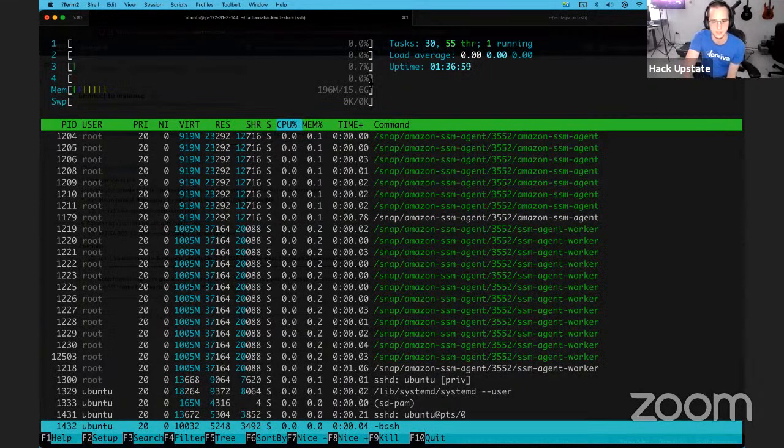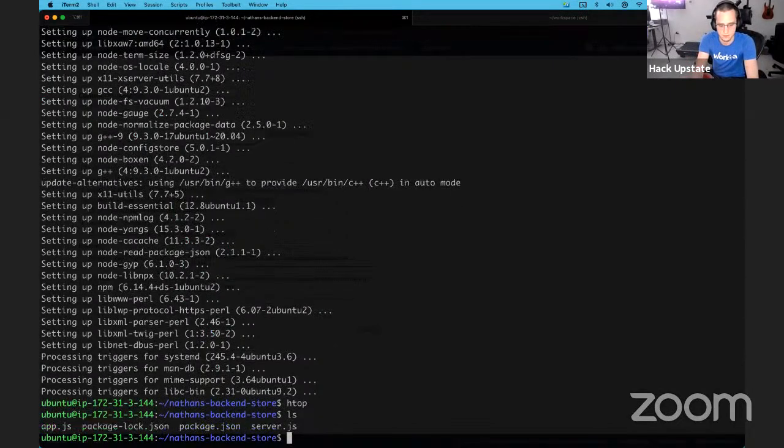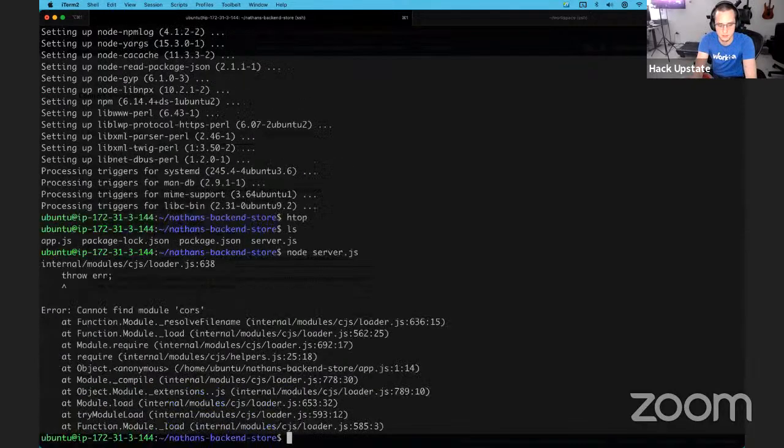So you can see it's got 4 cores. It's really not doing anything because these bars are not filled, and it has 15 gigs of RAM. So that's the box that I'm currently sitting on. Okay. So I'm logged into this server. It's running on AWS.